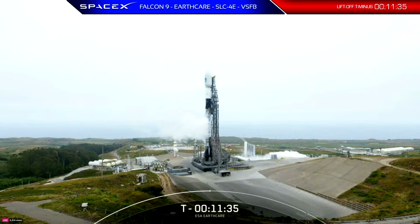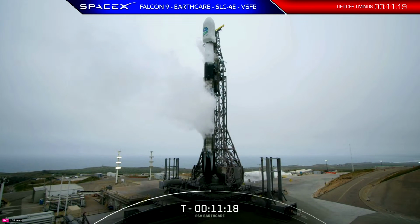Currently, both the vehicle and range are green, and we are on track for an on-time launch at 3:20 p.m. Pacific Time. For now, let's meet the vehicle and learn a little bit more about the most flown U.S. launch vehicle ever, our Falcon 9 rocket. Falcon 9 is a two-stage rocket developed and manufactured by SpaceX, known for its safe, reliable, and cost-effective access to space. It is also the first and currently the only orbital-class rocket capable of reflight.